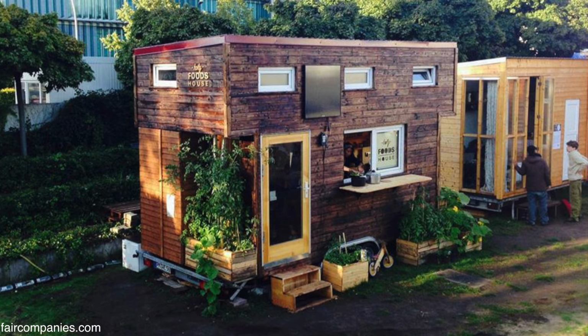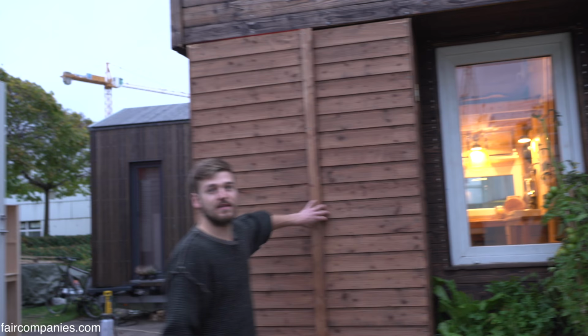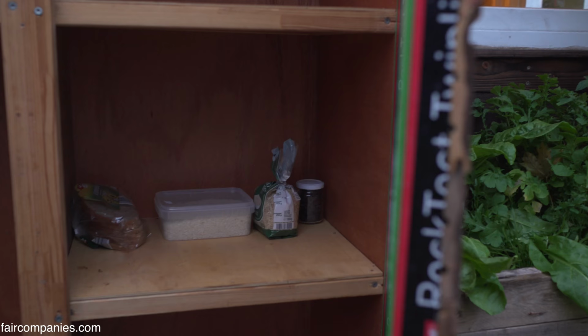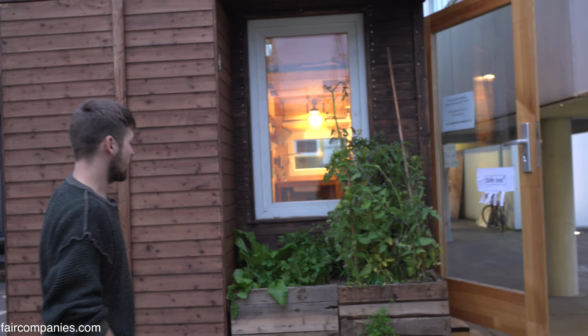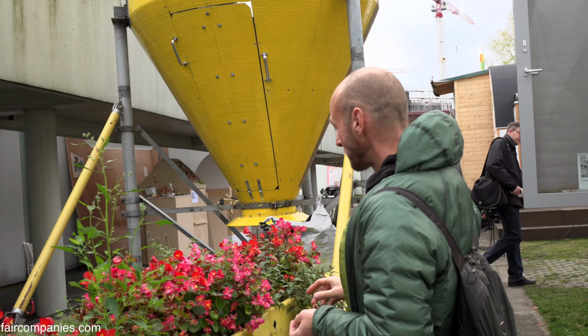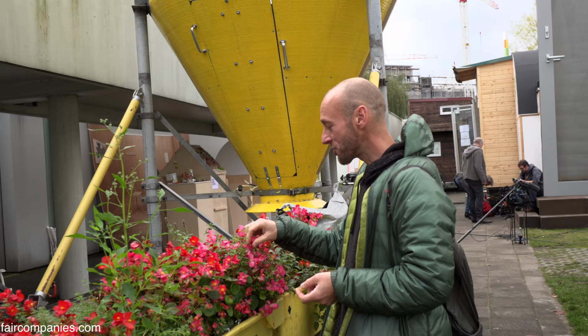In the back, we have a lot of storage place. And the idea is to have a place where people can bring their food. People like rescuing the food from the supermarket, which would otherwise be thrown away. We have vegetables and some herbs and everything. Even if you have a very small space, you can put in your urban gardening. Nasturtiums, you can eat them. This is good life, huh?